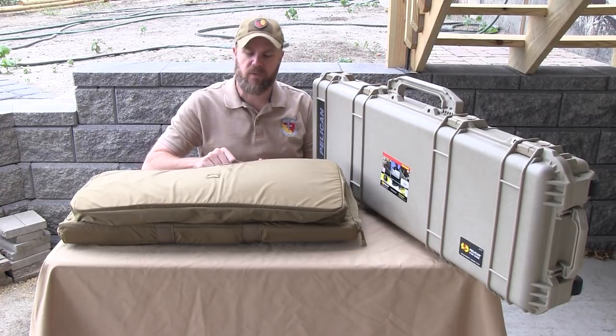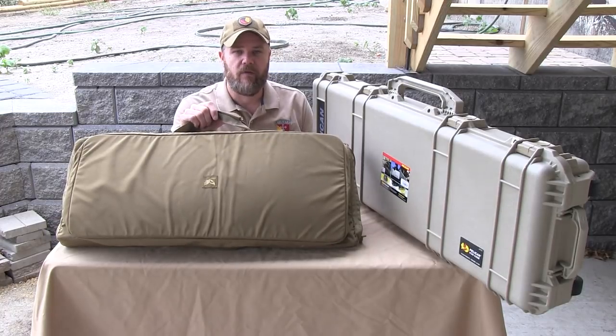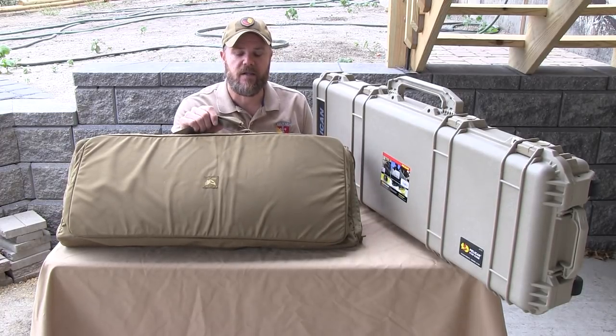Now, when I'm just going to the range, making local trips, stuff like that, I'm just carrying a rifle and some ammunition, maybe some targets, the soft case works great. It offers great protection for the rifle. It's light, it's handy, it's easy to use.